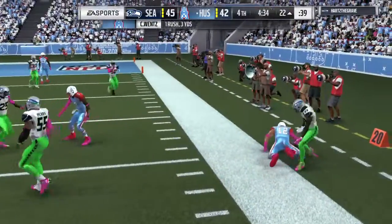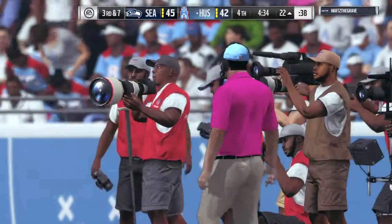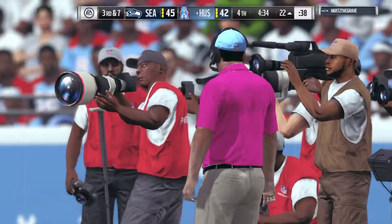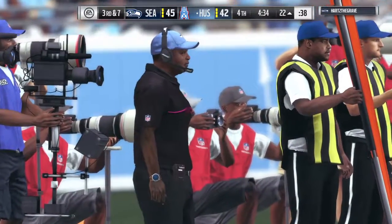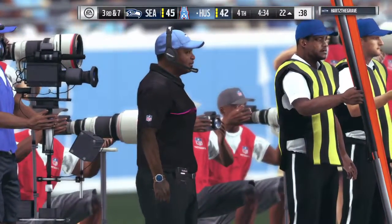Call it a gain of 3, and that's going to bring up a third down. Okay, he's not going to get the first down, but this is still a nice job of buying some time and then running to get to the sideline and get out of bounds and avoid the big hit.